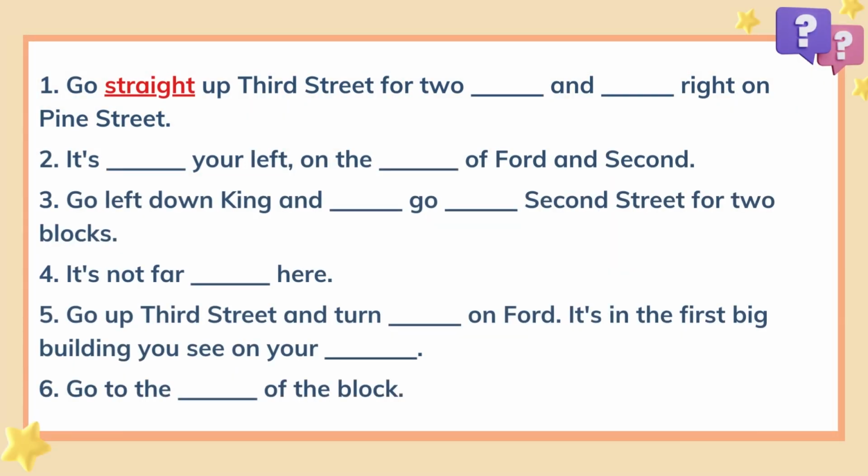1. Excuse me, is there a bank near here? Yes, there is. Go straight up 3rd Street for 2 blocks and turn right on Pine Street. The bank is on the right. 2. Excuse me, I'm looking for the Peking restaurant. Oh, sure. I know where it is. It's one of my favorite restaurants. Go left here on King Street, then turn right onto 2nd Street. Walk up 2nd Street for a block. It's on your left on the corner of Ford and 2nd.